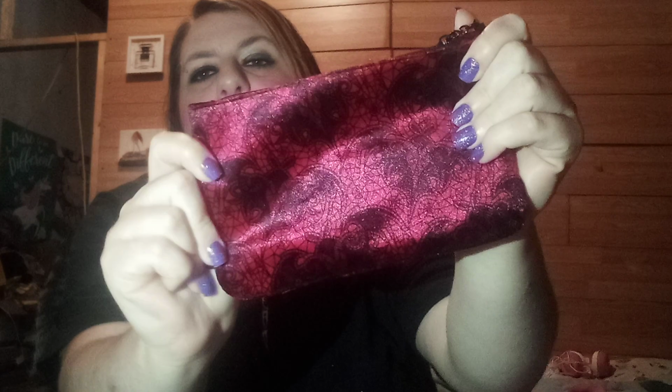and also last but not least, I have my wallet. Look how cute! It's got a little bat.